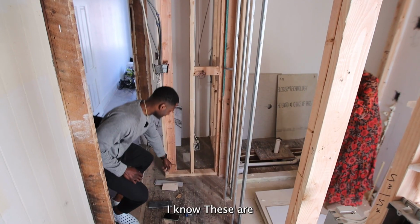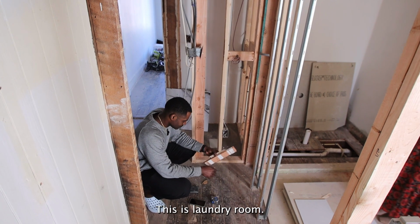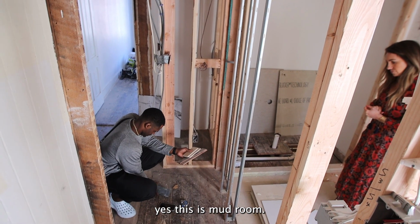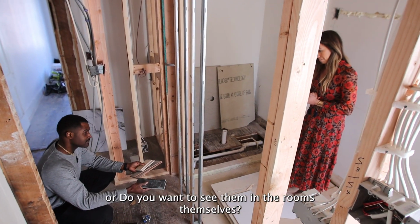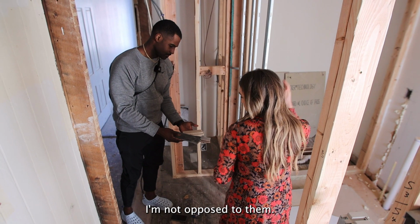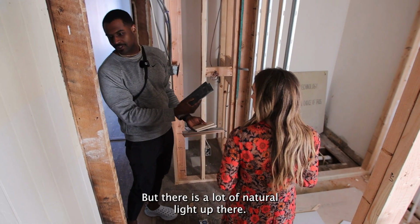Yes, I know these are downstairs. This is the laundry room. Yes, this is the mud room. Did you still like these in person, or do you want to see them in the rooms themselves? I like them. Do you like it? How do you feel? I'm not opposed to them. I was only kind of worried about this one in the laundry room because it's so dark, but there is a lot of natural light up there.